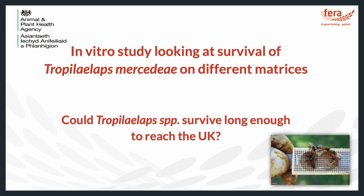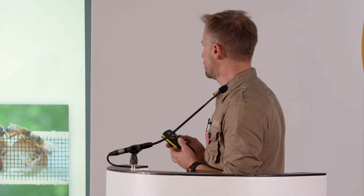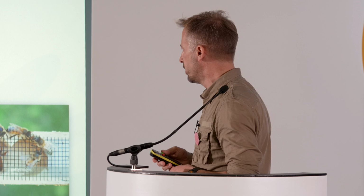The in vitro study, which we've nicknamed the pot study, is essentially looking at mites on stuff, if you like. So we'll put different matrices in pots and look at the survivability and longevity of the mites. How long do the mites survive? Could they survive long enough to reach the UK?